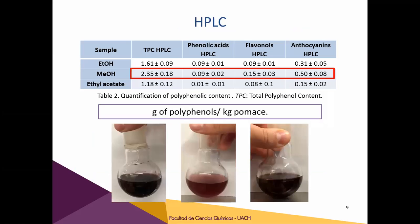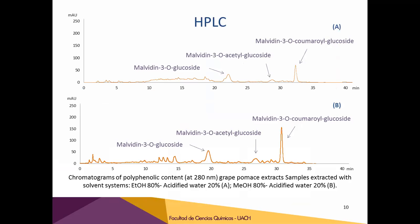There you go. We can see here in table 2 that the methanolic extract had the higher total polyphenol content, and it also had the higher anthocyanin content and flavonol content. So we decided that methanol was the solvent that we were going to use. We are trying to separate the monomeric compounds from oligomeric compounds. So we also did something called an acid butanol assay that I'm going to present to you after that.